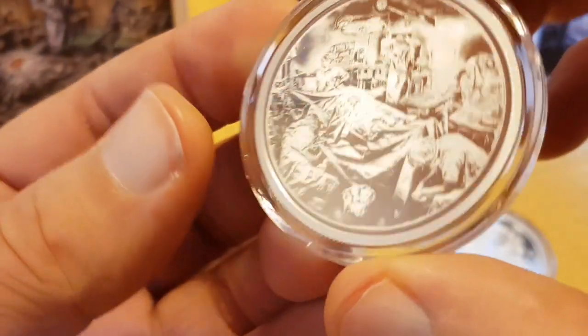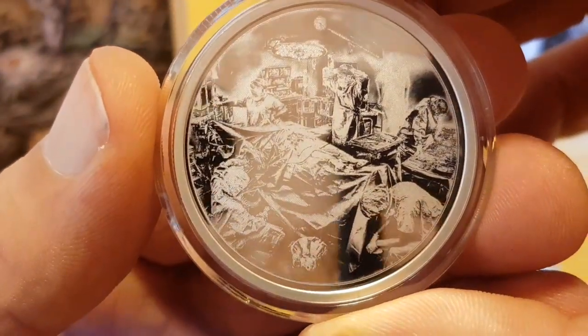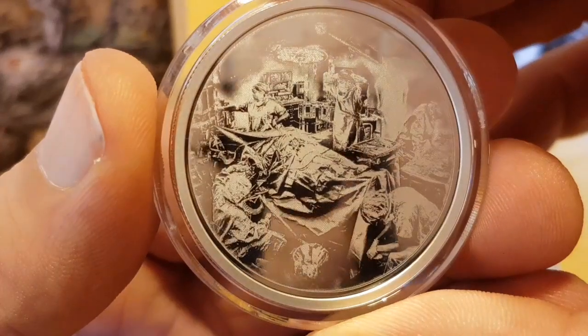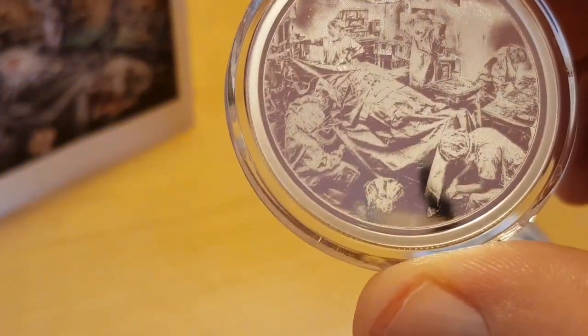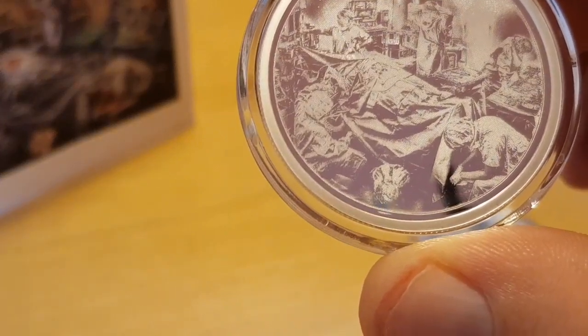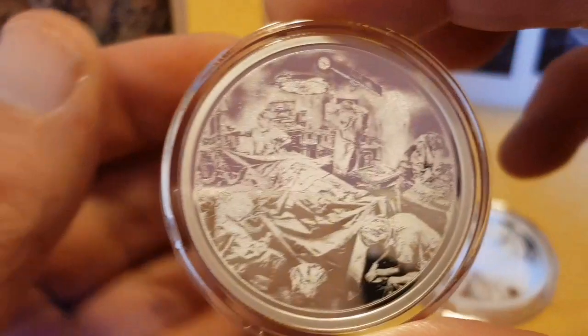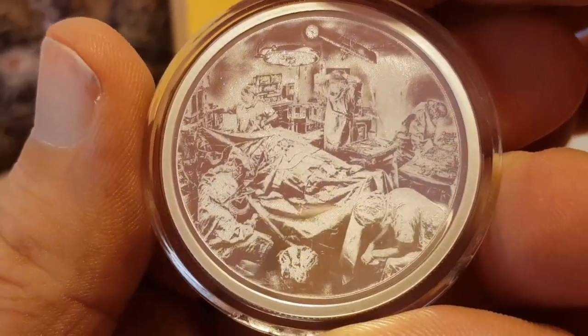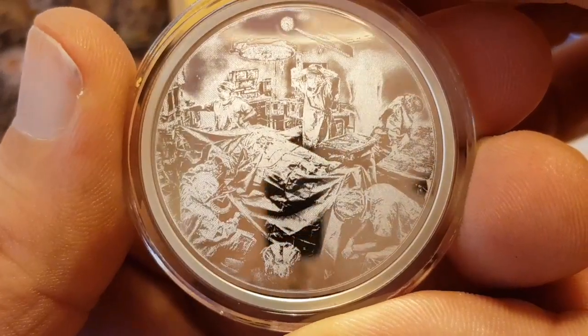However, what I'm not so keen on, even though this is the same picture, if I grab another one whilst I'm showing you this, it looks very, very much like if you took it out of its capsule and rubbed it for a second, the image is going to disappear, I reckon.